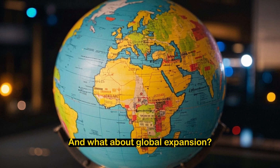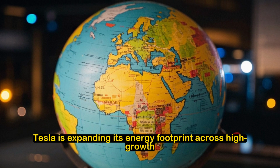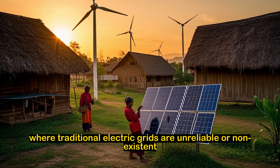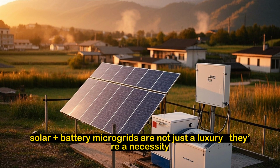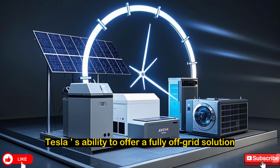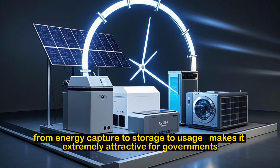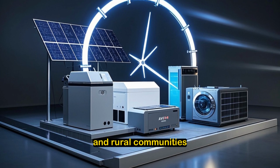And what about global expansion? In 2025, Tesla is expanding its energy footprint across high-growth, high-need markets like India, Africa, and Southeast Asia, where traditional electric grids are unreliable or non-existent. In these areas, solar plus battery microgrids are not just a luxury, they're a necessity. Tesla's ability to offer a fully off-grid solution, from energy capture to storage to usage, makes it extremely attractive for governments, schools, hospitals, and rural communities.